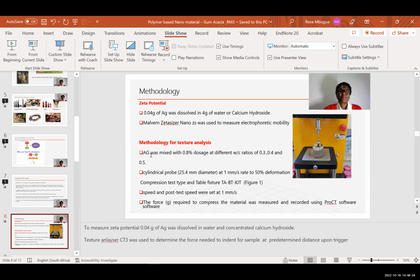So Acacia Gum was mixed at 0.8% dosage, and we used water ratios of 0.3, 0.4, and 0.5. The cylindrical probe that was used was a tube probe, which was 25.4 millimeter, and the speed for lowering it was 1 millimeter per second as it was being inserted and also when it was being retrieved. The force required to compress the material was then measured using the ProCT software.